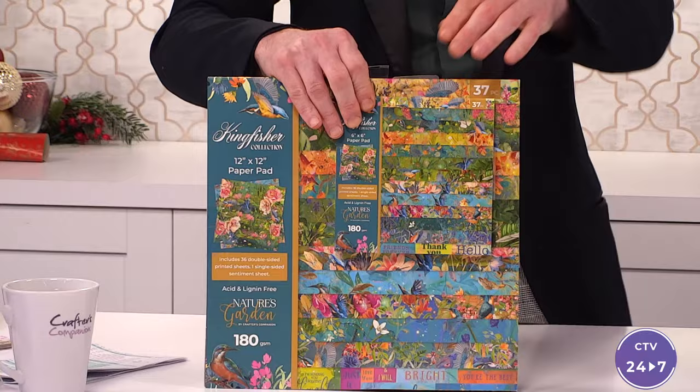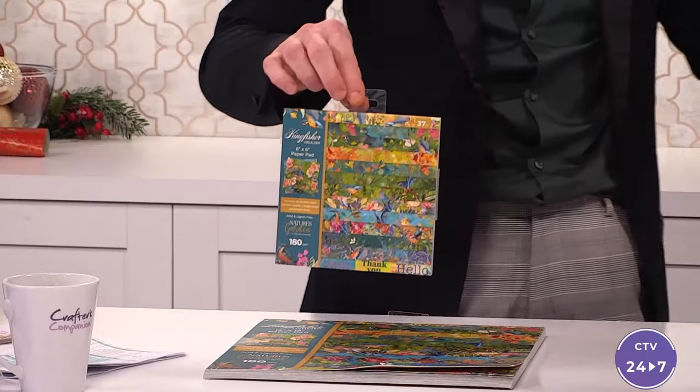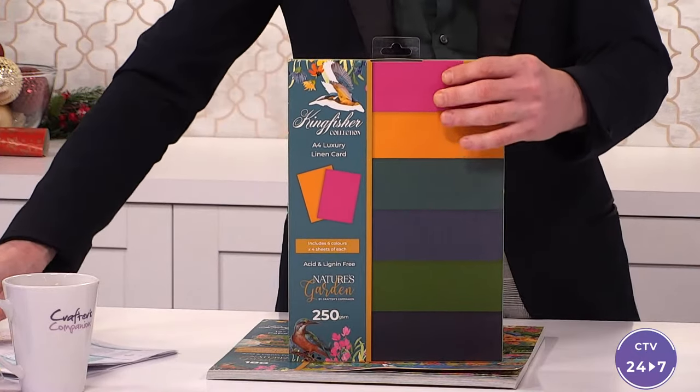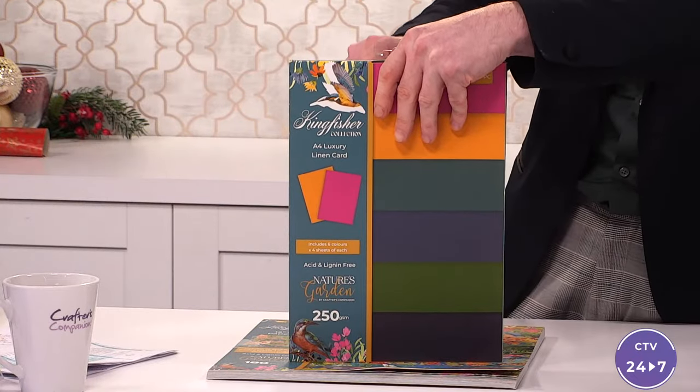You're also going to get the 6x6. So the 6x6 is exactly the same. It's just been shrunk down, so you're not losing any of it. Then what you're also going to be getting is your linen cardstock. Now for this one, what I am going to do, I know we're just about out of time, I'm going to show you this one here.